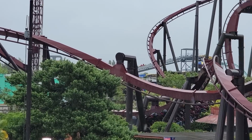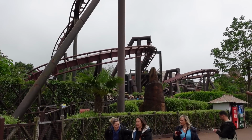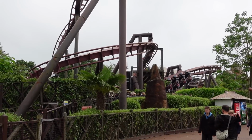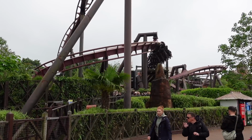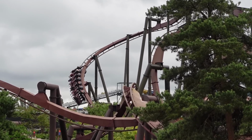The rest of the layout is nicely integrated with the queues and pathways at least, and I like the landscaping around the coaster. There are some light water elements at a few low points, and plenty of trees. It has a bit of a jungle vibe in my opinion. The greens pop beautifully against the maroon track.